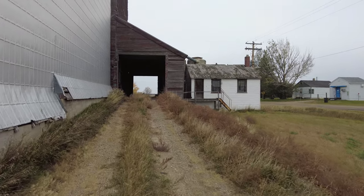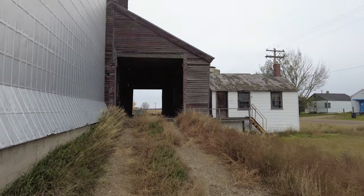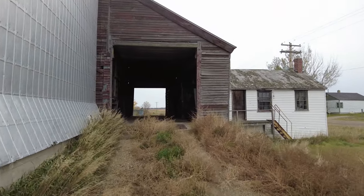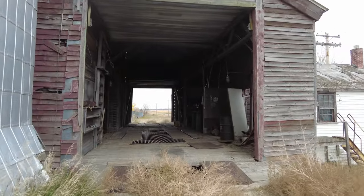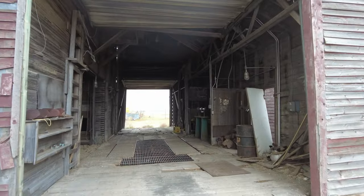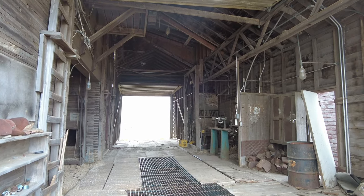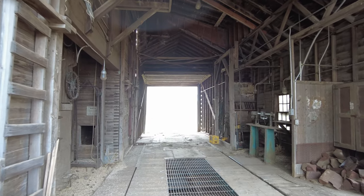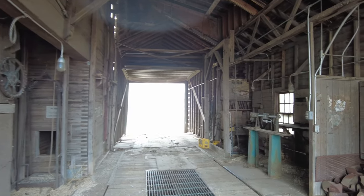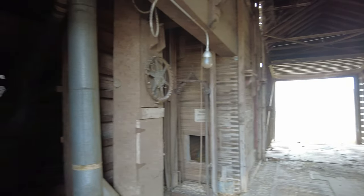Okay, I had said let's roll, but before we roll, let's just take a quick walk up the driveway and take a look inside here. It's open, it's probably not long for this world. It's home to a lot of birds. So for documentation purposes, it's good to see the inside of the Lyleton grain elevator.